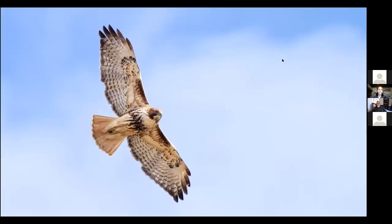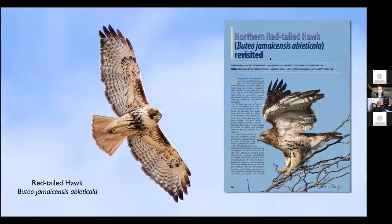The thing is that, like I mentioned, there's ongoing studies with these birds, and we're still not 100% sure what's going on. I highly recommend everybody read this article here. It's on the Northern Redtail, the Abieticola, by Jerry Liguori and Brian Sullivan. The discussion on this proposed subspecies has been going on for almost 100 years now. And I believe we're going to start finding more and more out about them.